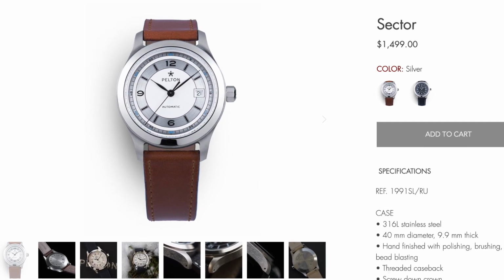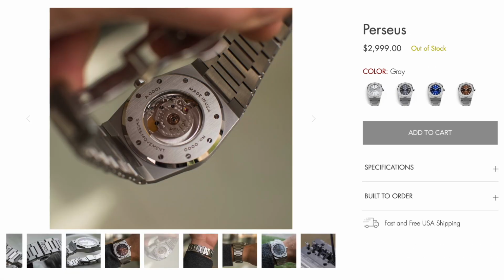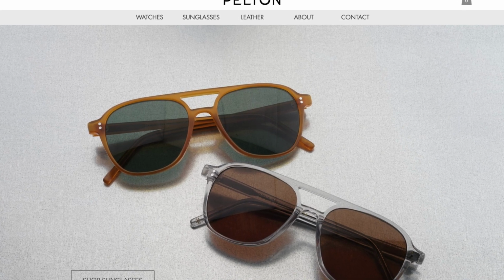Now, Pelton's watches are on the expensive side for a microbrand, but they do give a reason for that, and that's that their case and bracelets are made in-house in their Detroit factory, and they're hand-finished using traditional techniques all in the same facility. So this kind of unique manufacturing and made in USA idea are what creates this premium price.